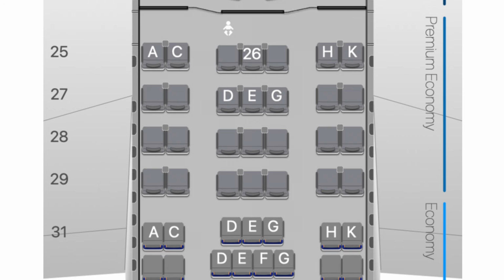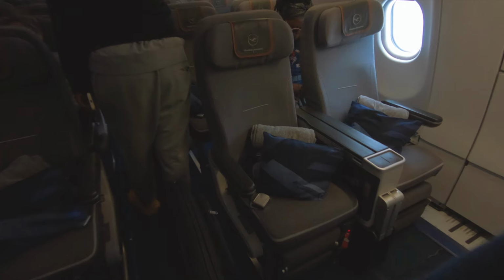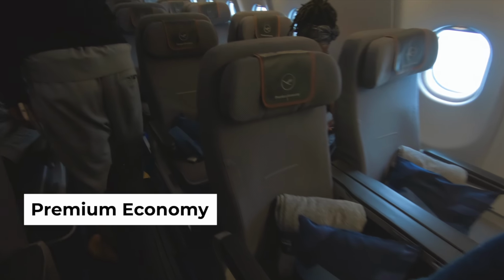With 28 seats in premium economy, here's the cabin layout on this aircraft. 29A was my seat number. In this layout, there isn't a galley or a washroom close by. I'll discuss that later in the video. And here's the premium economy cabin.